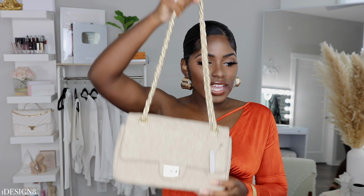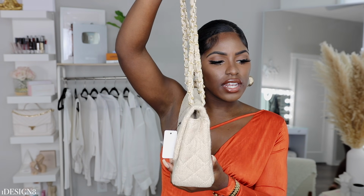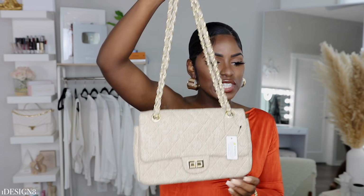Another thing, a lot of purses that I have are from Miss Lola. Anyway, this is the purse that I got. It's kind of giving you a little Chanel-y vibe, you know what I mean? So without the Chanel-y price. So I love, love, love this bag here.